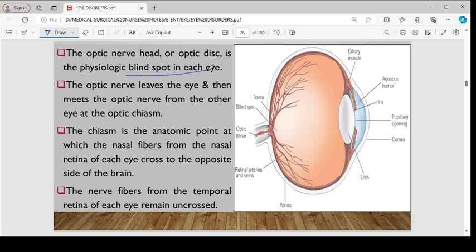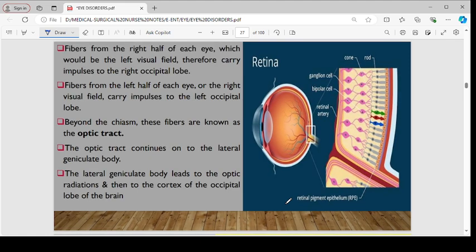The optic nerves leave the eye, then meet the optic nerve from the other eye at the optic chiasma. The chiasma is the anatomical point at which nasal fibers from the nasal retina of each eye cross to the opposite side of the brain. The nerve fibers from the temporal retina of each eye remain uncrossed, right? So we have fibers from the right half of each eye, which will be the left visual field, therefore carrying impulses to the right occipital lobe. And then fibers from the left half of each eye, or the right visual field, will carry impulses to the left occipital lobe. Beyond the chiasma, these fibers are known as the optic tract. The optic tract will continue to the lateral geniculate body. The lateral geniculate body leads to the optic radiations, then to the cortex of the occipital lobe of the brain.